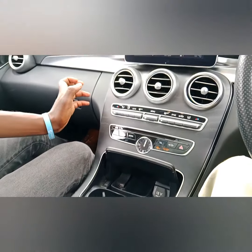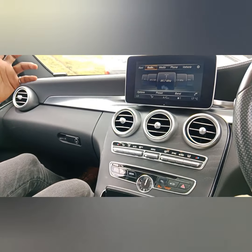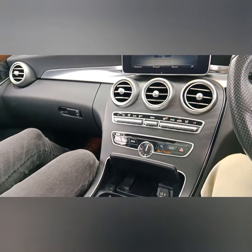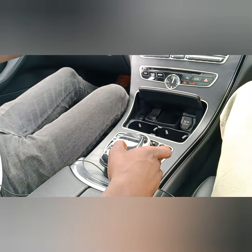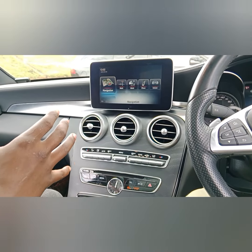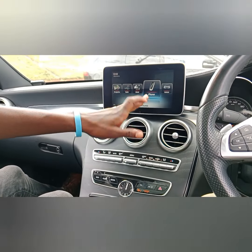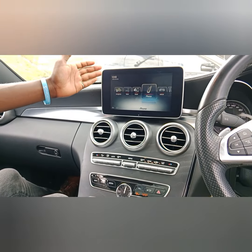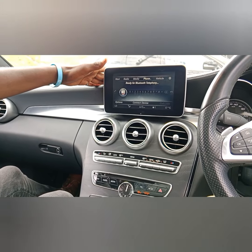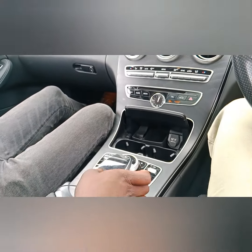You can see this is back, and this is home, where you can seek some information you need. Then here come a few navigation features, and some apps in it. Let's say phone: you can connect your phone with Apple CarPlay. It's ready. Then we go back home. Let's see our home.